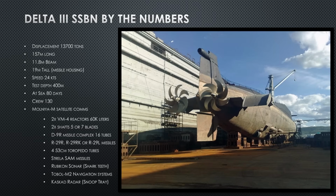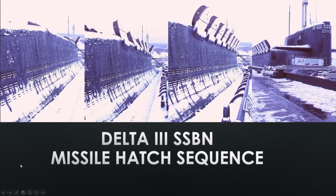They have the Rubicon sonar, the Tobel M2 navigation systems that we talked about, and the Cascade radar, also known as Snoop Tray. And I always love hearing Snoop Tray come in from the ESM operator, because I knew that whenever we had Snoop Tray, we had submarines in the vicinity, and they were on the surface, obviously using the radar. They're going to dive, and as soon as they dive, they were going to come into my territory. We're going to snap them up, and we're going to trail them for a few days, run some tape on them. Yeah, submit that to the Office of Naval Intelligence. So Snoop Tray, one of my favorite radars. Always love hearing Snoop Tray out there.